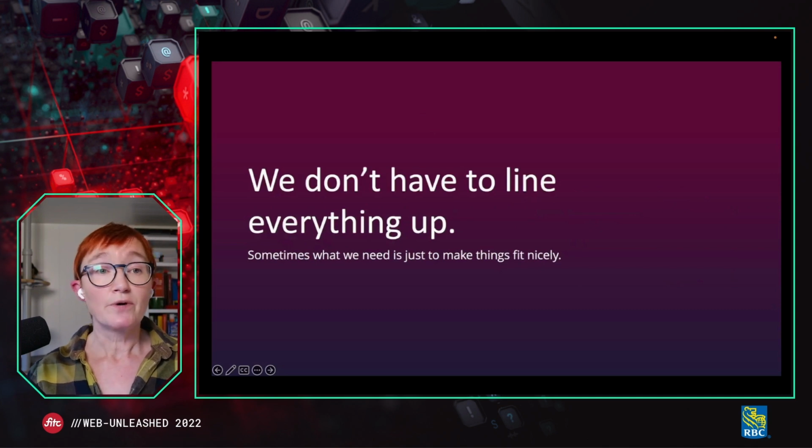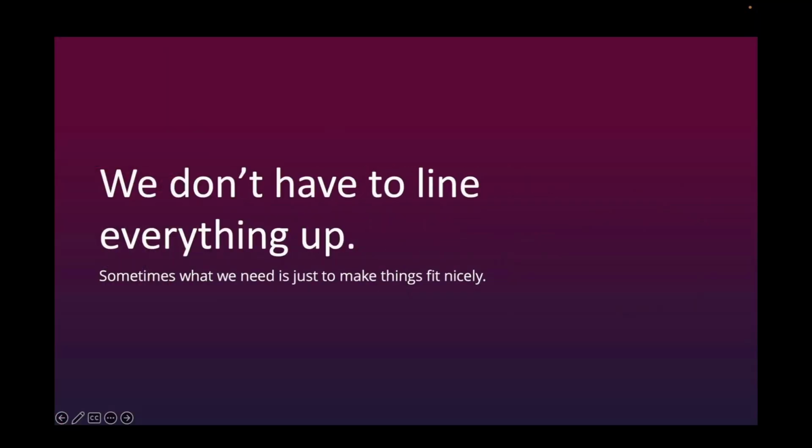And you see, not every component needs to be lined up with everything else. Sometimes we just need our content to fit in the best way possible. Flexbox allows us to be responsive in the traditional sense to available screen real estate, but also responsive in terms of the content that we're trying to lay out.